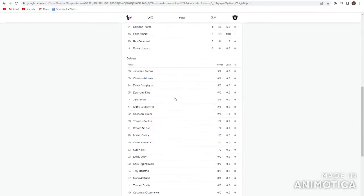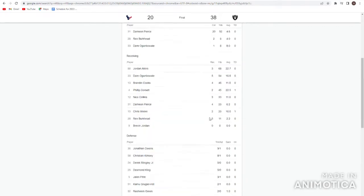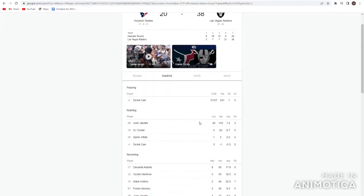Jonathan Owens literally played like a box guy. Cameron Kruger-Hill could not contain a gap for his life, and they couldn't really tackle as well. Rasheed Green, not a sack though. They were god awful defensively. I mean, Raiders, it was literally just Josh Jacobs, 20 for 143, 3 touchdowns.